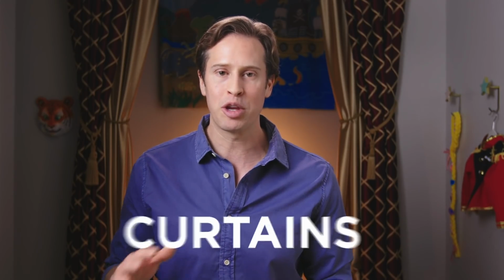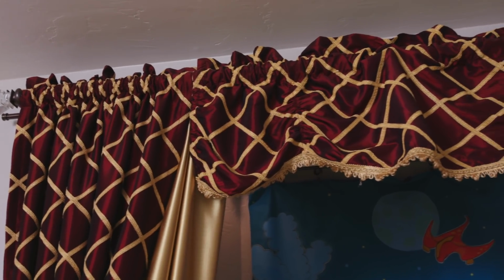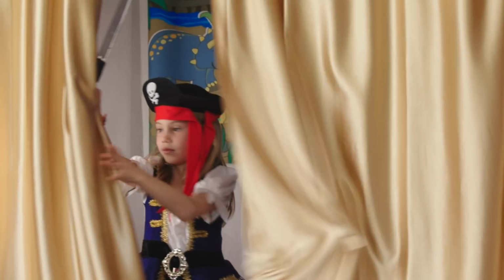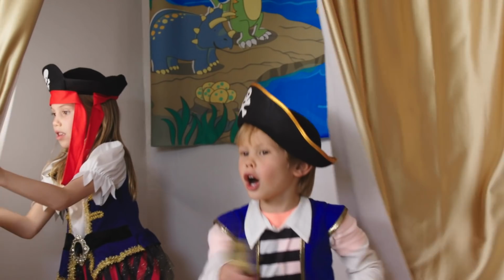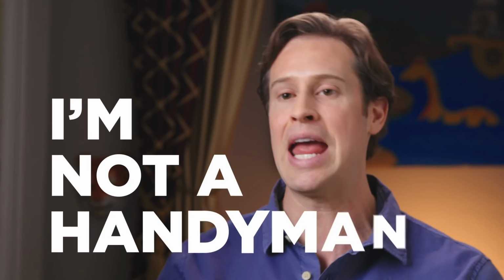And I wanted to frame it with curtains. So I went to Bed Bath & Beyond and I bought a bunch of curtain rods. And then I found curtains so that the kids can pull them shut and open them as they need to, and they have a blast with that. And it really frames the space. This is all stuff that I was able to do by myself, and believe me, I'm not a handyman.